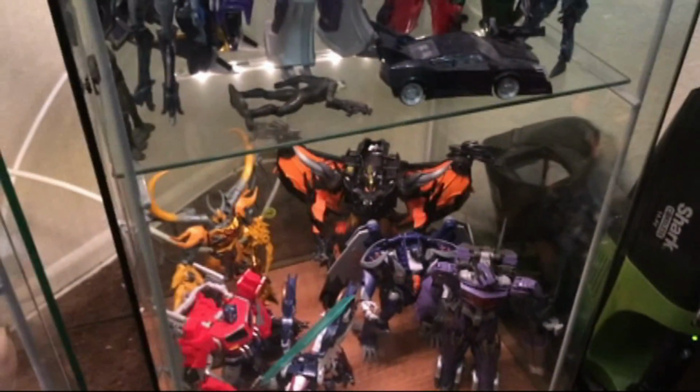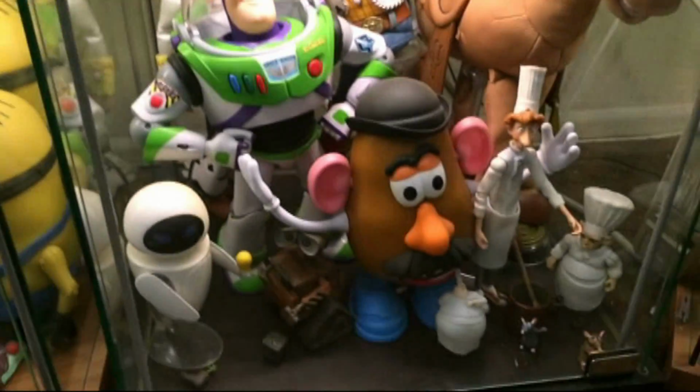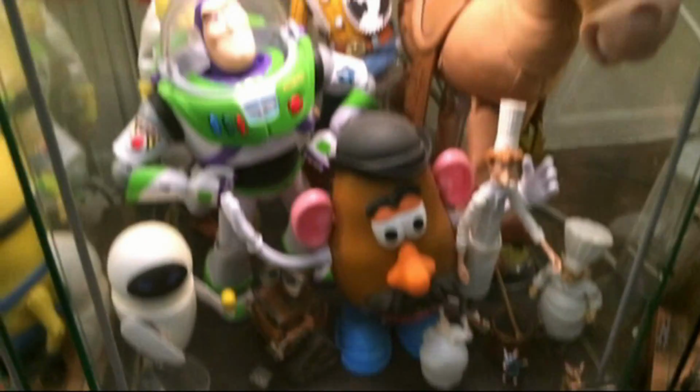Down at the bottom of the shelf is my Decepticons from Transformers Prime, and there's the Decepticons from Beast Hunters and things like that. There is my Star Trek stuff, which I have not found a place for yet, and then there's more random stuff in the box. This shelf, all my Toy Story stuff, trying to get all the way down there. There's Toy Story, some Pixar stuff, basically.